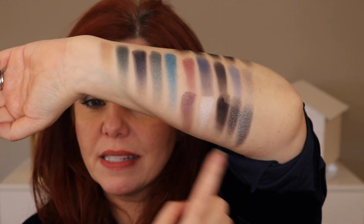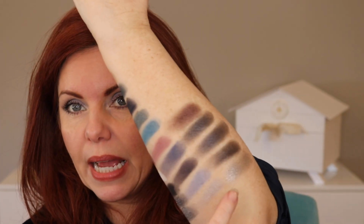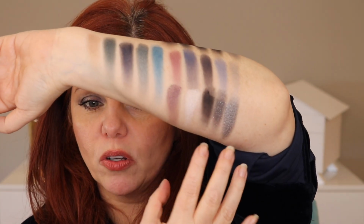It's not nearly as intense as the Black Bow or the Black Knight. And it doesn't have any of the sparkle and shimmer that those have, or Denim. But again, it's called a velvet, I think, for a reason. I think it's supposed to have a velvety kind of look, which it does on the eye.